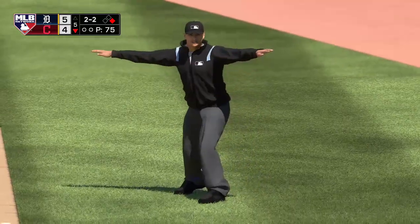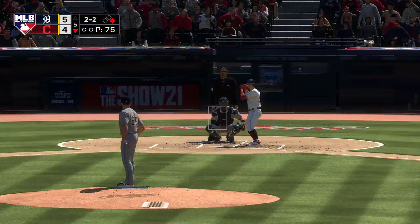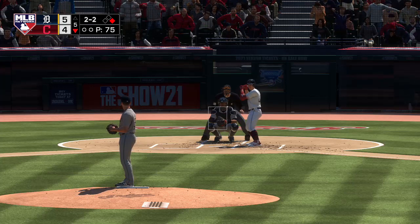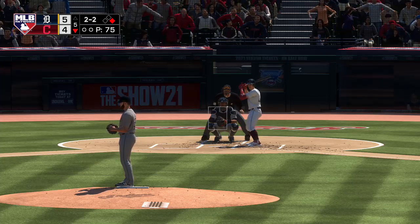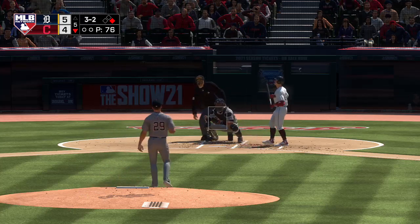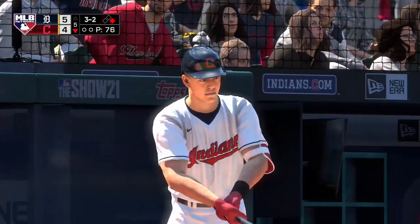Tried to hold up there. Appeal down to first, and no swing. It's ball 2. Both teams with 6 hits so far. A full count, 3 balls and 2 strikes. Colton Welker will be next.